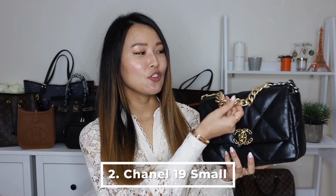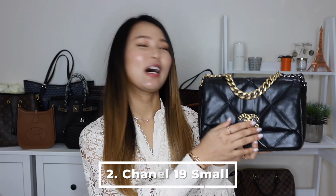My second most used Chanel bag is a little bit of a surprise to me because it is relatively a new bag, and it is the Chanel 19 bag in the size small in black goat skin with the aged gold and mixed silver hardware.